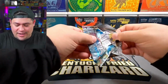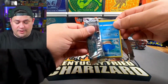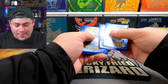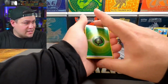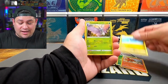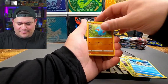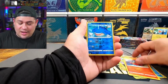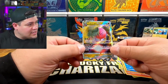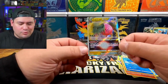All right, can we get a hit out of this pack? That pack opened up very weird. Here we go. Ooh, that's good. Black border. Here we go. Last pack for the stack that we pulled out. Leaf Energy, Torracat, Dragonair, Venomoth, Whismur, Dratini, Feebas, Phanpy, Litten, Whismur, and the rare. Okay, not bad. Regidrago V-Star. Okay, all right, we'll accept it.